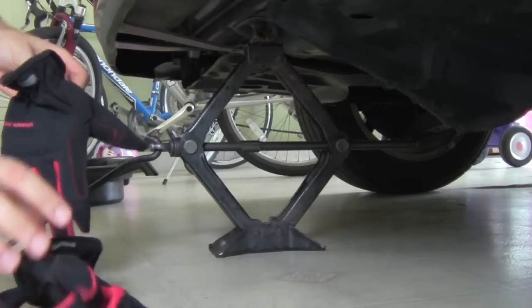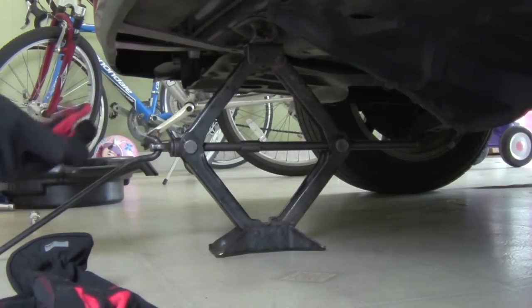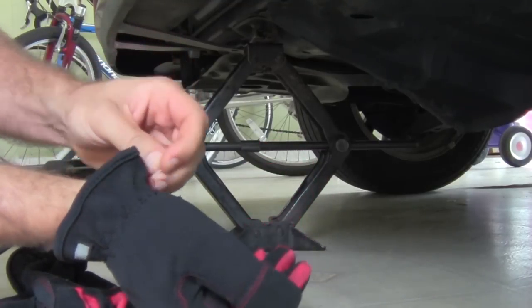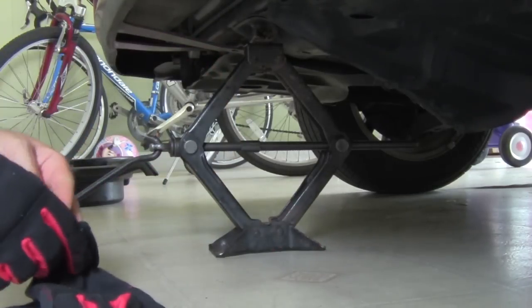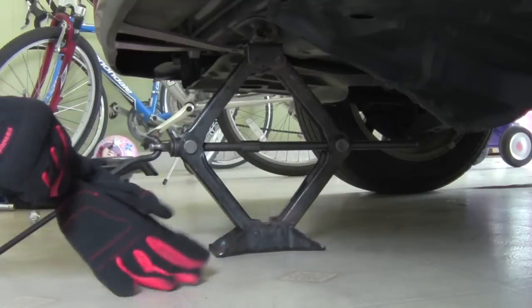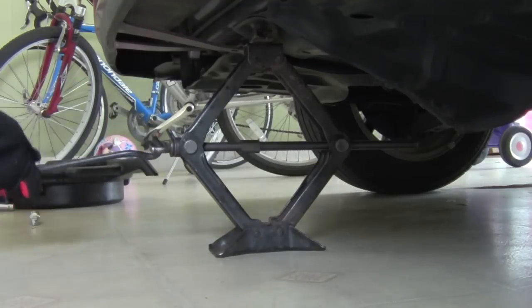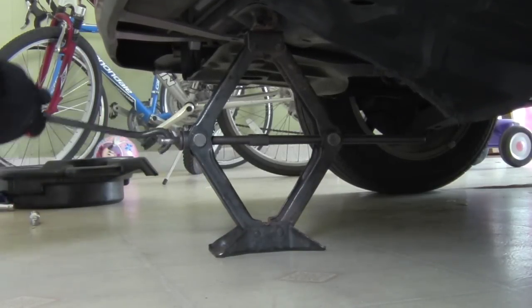It's a lot easier with gloves. My wife was making fun of me because I didn't take the little tag off. And I told her that's just guys. But it's off now, so when mom's happy, everybody's happy, right?